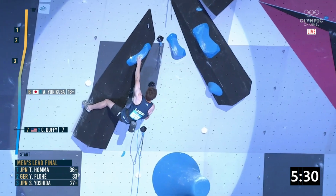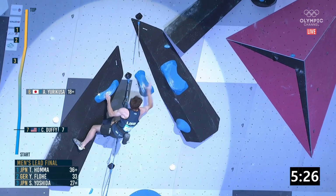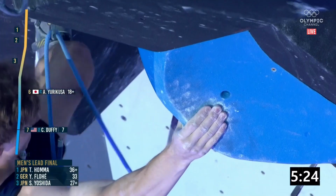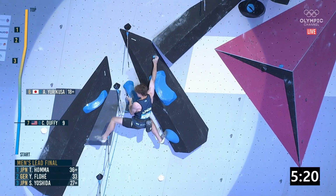So Colin on the blue pinches. Yeah, making quick work of this first section. He's got great grip strength and he's looking in powerful form at the moment. Yeah, I honestly don't know which type of hold Colin likes the most.